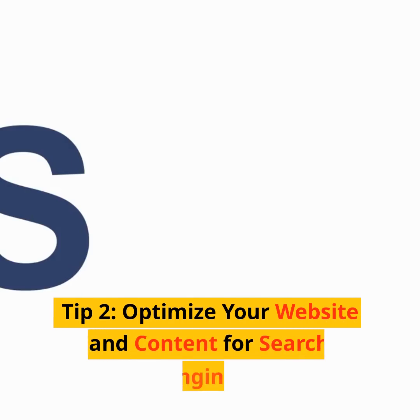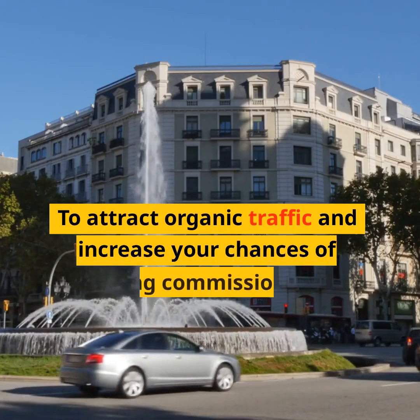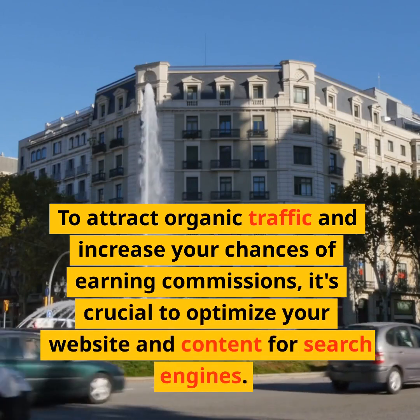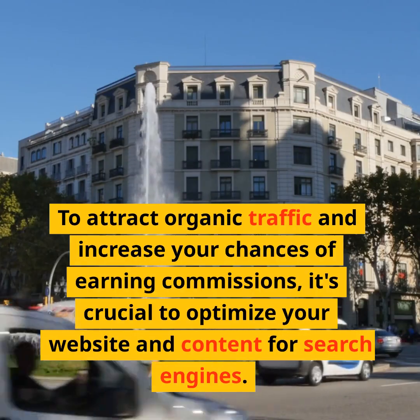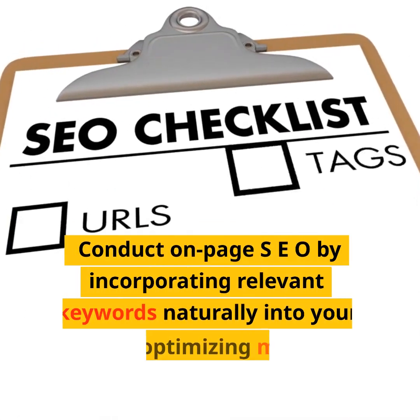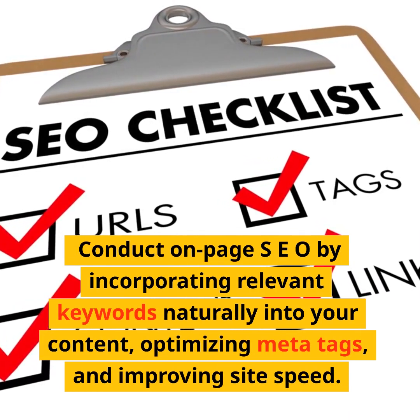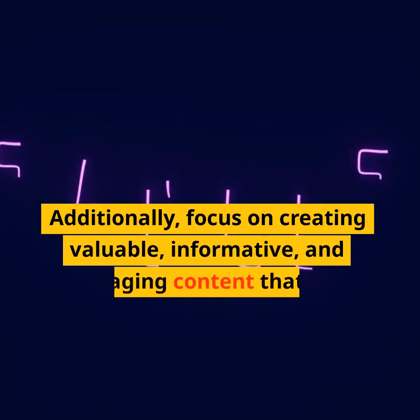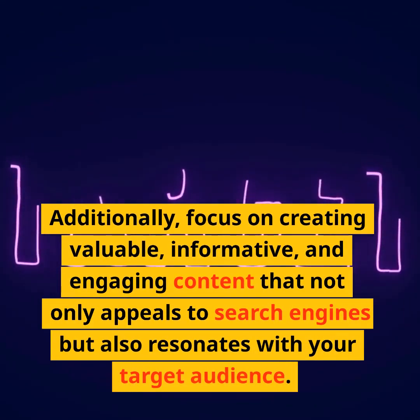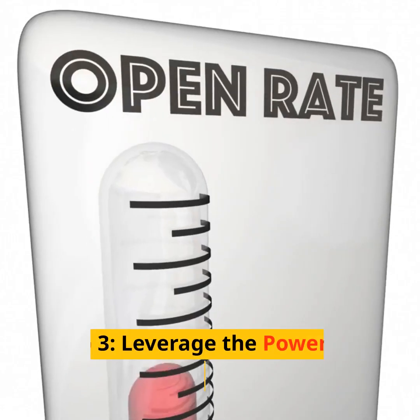Tip 2. Optimize your website and content for search engines. To attract organic traffic and increase your chances of earning commissions, it's crucial to optimize your website and content for search engines. Conduct on-page SEO by incorporating relevant keywords naturally into your content, optimizing meta tags, and improving site speed. Additionally, focus on creating valuable, informative, and engaging content that not only appeals to search engines but also resonates with your target audience.